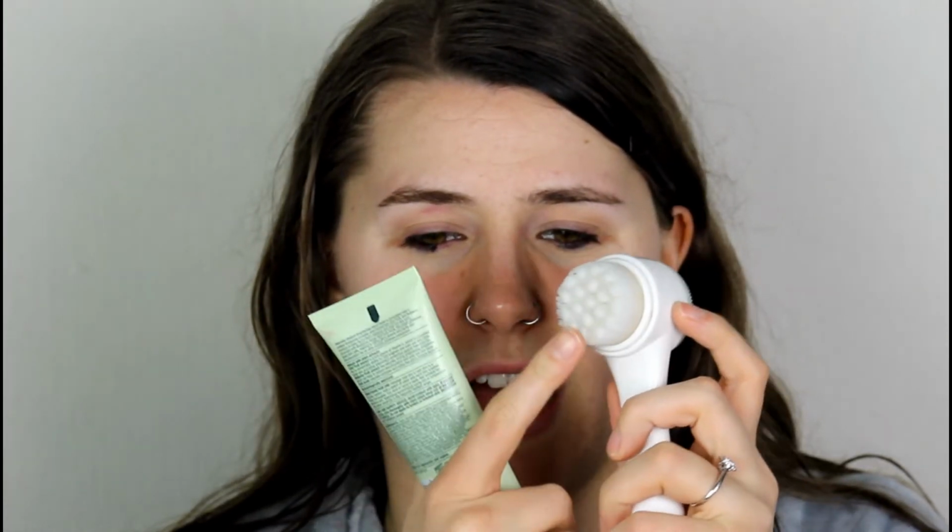I like to use this with it as well. This is one of those exfoliating and cleansing brushes. I put this on my face and then I use this buffer to buff the exfoliator in, and it's just like a double exfoliant, and it really helps to smoothen out my face, brighten up my face. These two do just make a great pair, so I love the pair of these two together.